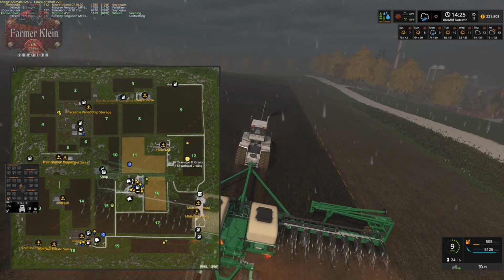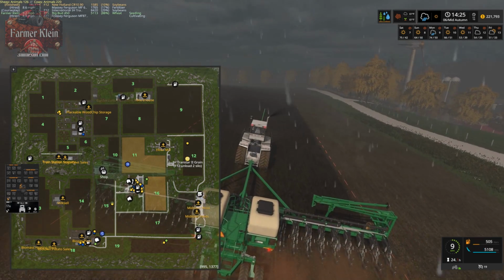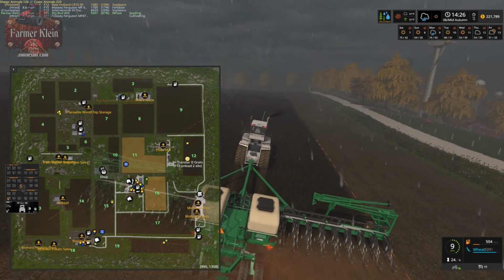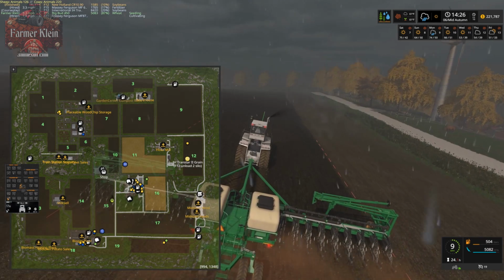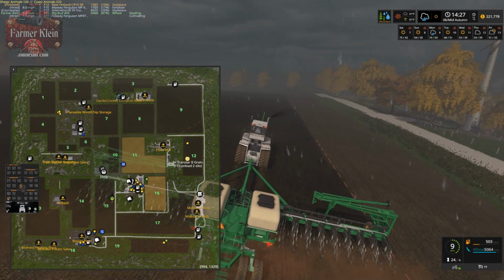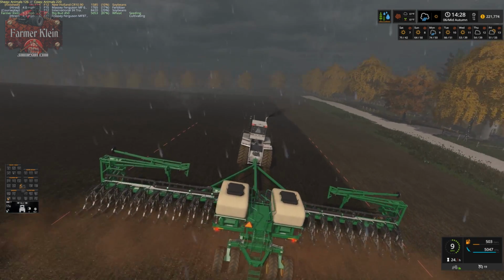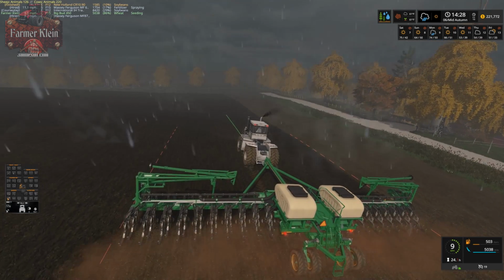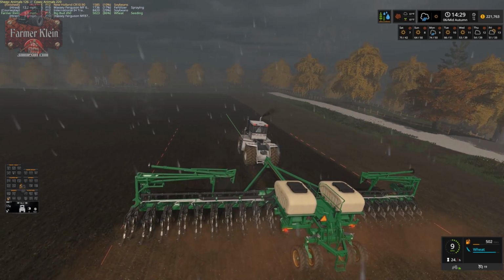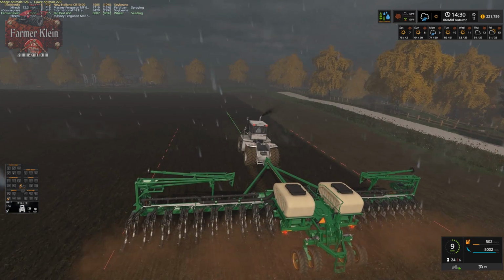So the goal is to put wheat in all 4 of these fields, and then we're going to flip and put canola in the fields right now that have soybeans in them. And then corn, we're going to put rye, or barley, sorry, in those fields. Assuming that we can get those flipped in time, we'll have winter rye in those. If not, well, then we'll just have to I guess leave them bare and see what we can get done over the winter time.